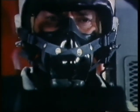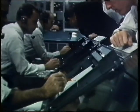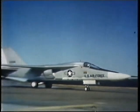A plane will fly that has never flown before. A gathering of forces poised to intrude where gravity alone once reigned. The fighter bomber called F-111.